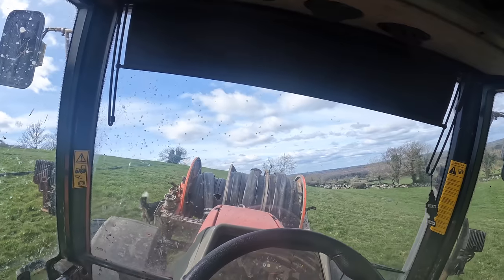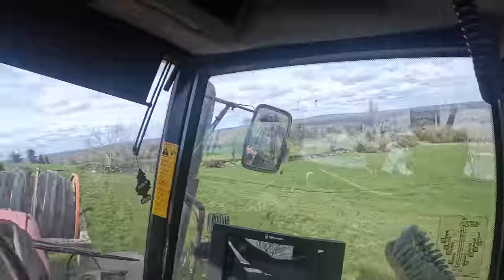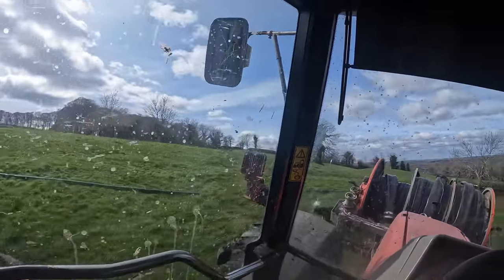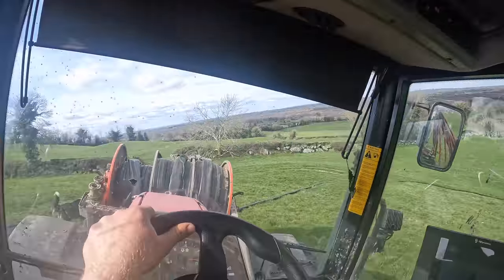And that's about square. You can see how square it is by the trees. But the only way you can judge is just how steep this is. But yeah, no, we're tipping away. We get down off here, spreading away.